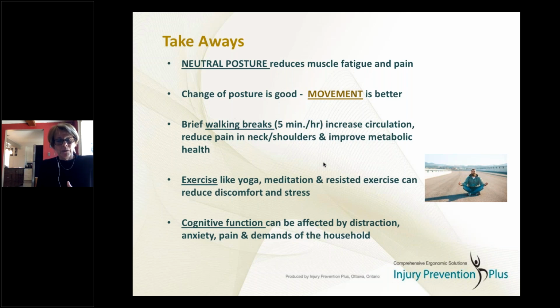This is a tough time for everyone. Anxiety increases muscle tension. That can add to the discomfort you're feeling. So it's really important to try to use different kinds of exercise. And you've got to pick what you like and what works for you.